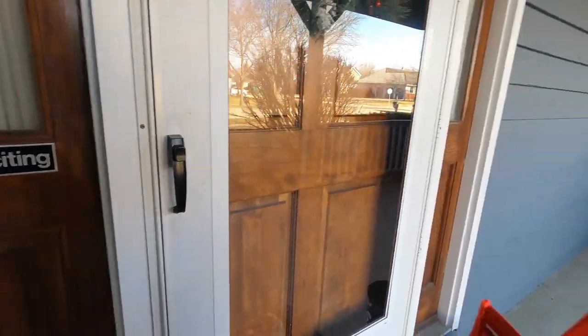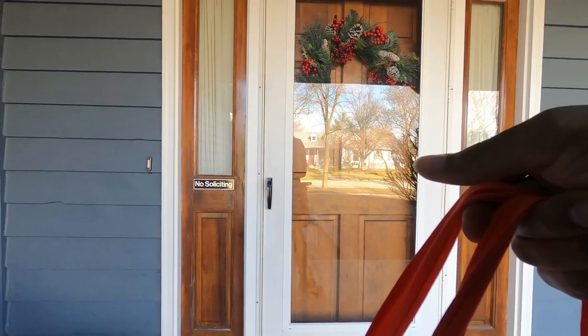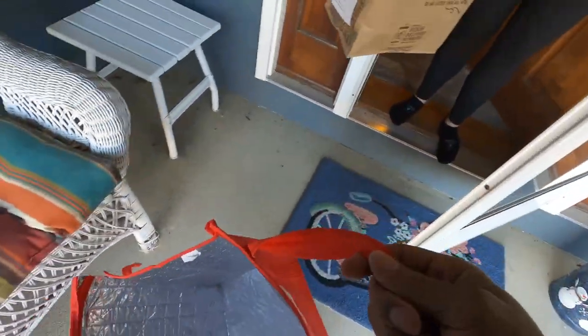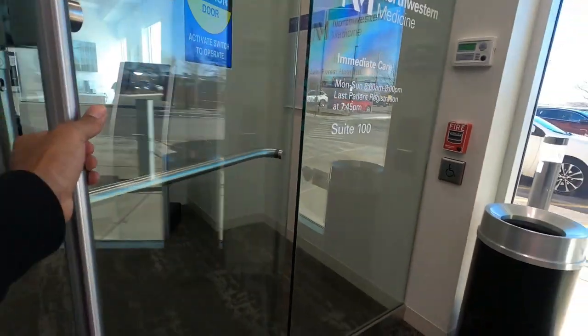Doorbell. This one said hand it to customer, so I'm gonna hand it to him. Gotta make sure you read the print because they don't let you know. Hello. Hi. Here you go. Thank you. I also have a package here. Oh. Well, here you go. Thank you so much. You're welcome. You have a good one. Thank you. These doors are nice.